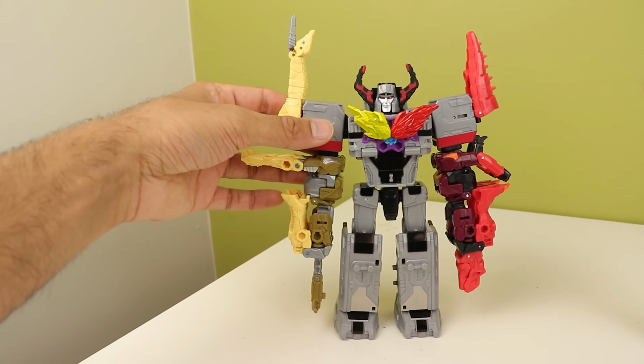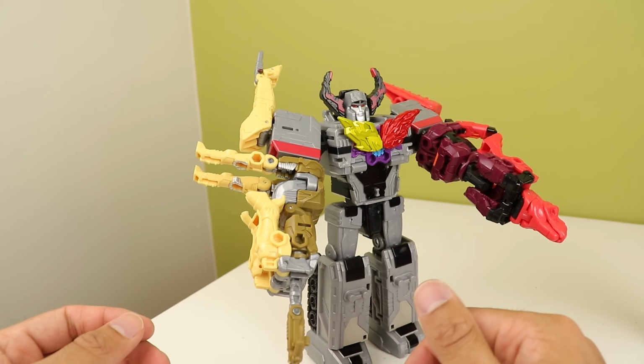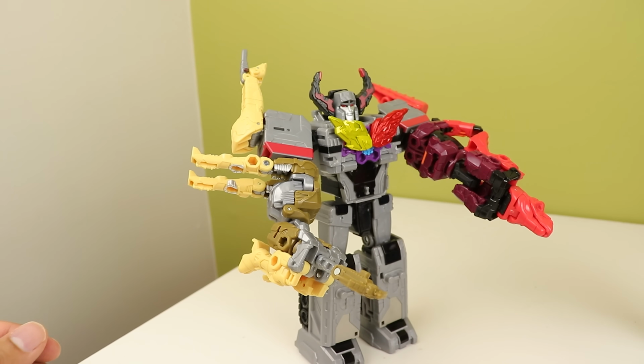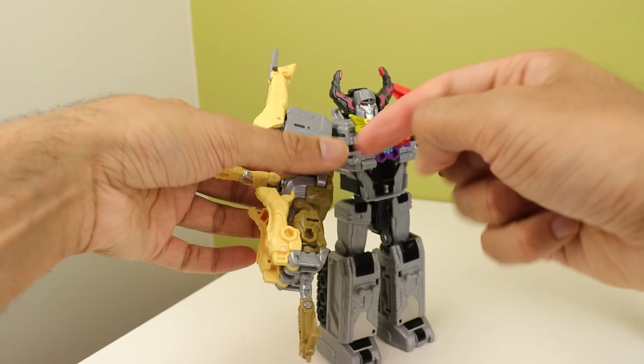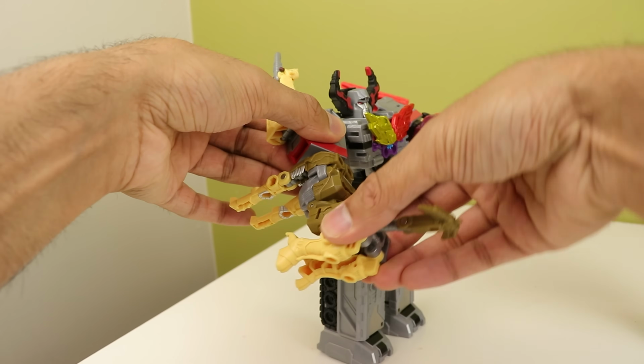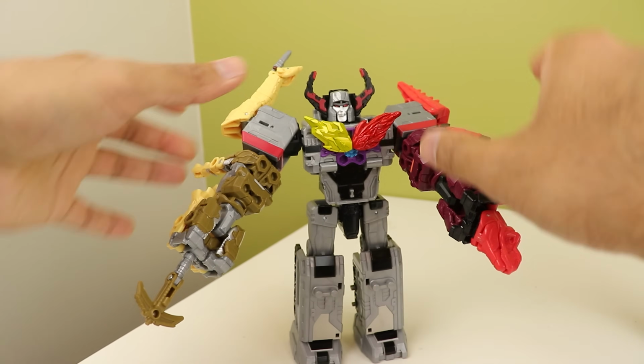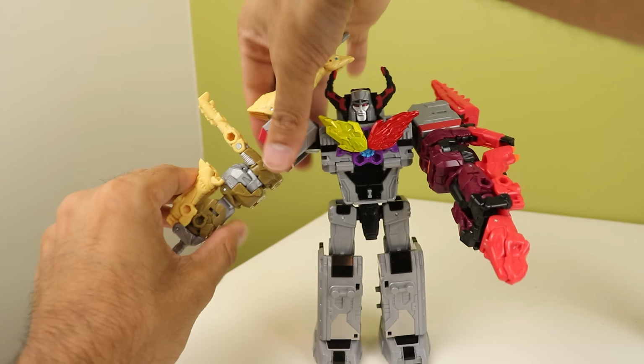Now, they don't really do much in the way of articulation, is what I thought originally, but you can utilize the hip joints and the waist joint as like an elbow and a bicep swivel. It is a little low, but you can swivel here and then bend this. So that's kind of neat. Both sides can do that. But these can also become legs.